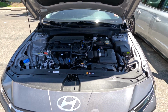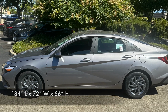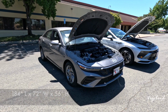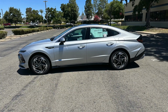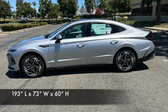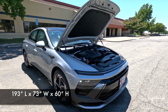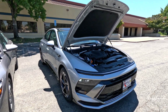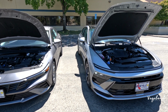Now, dimensions on the smaller brother right now. You're looking at the smaller brother, the Elantra. It is 184 inches in length, 72 inches in width, 56 inches in height, with a 107-inch wheelbase. If we shoot over to the Sonata, the bigger brother, it's going to be longer, 193 inches. So literally, that's going to be 9 inches longer, 73 inches in width, 1 inch wider, and 60 inches in height, which is 4 inches taller, with a 112-inch wheelbase, making it about 5 inches longer on that wheelbase, everybody.